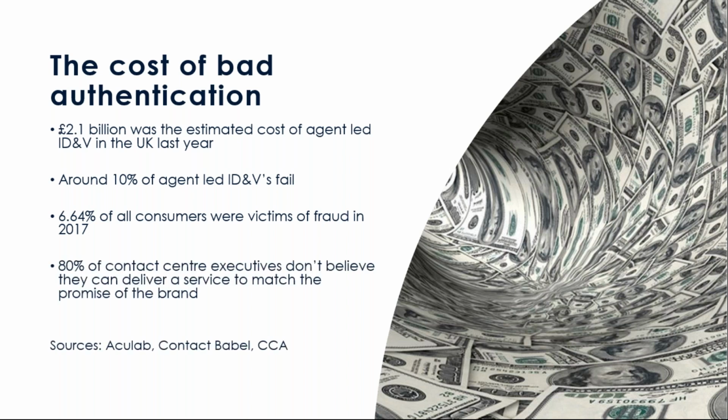Underpinning that as well is that actually 80% of practitioners, so the individuals running contact centers, don't believe that they can deliver a service to match the promise of the brand. So the marketing and the messaging that's going out there to customers, we feel as contact center practitioners is clearly ahead of what we can actually deliver in terms of people, process, and technology within our organizations.